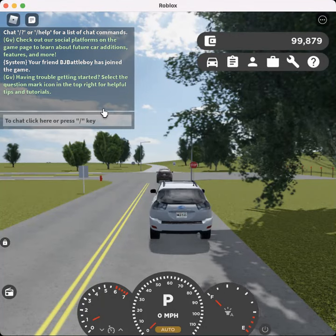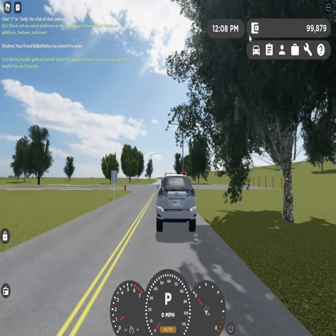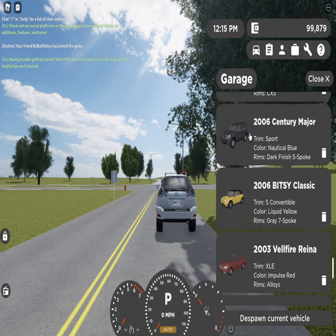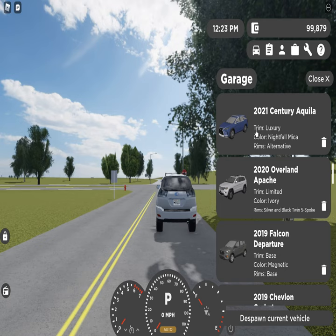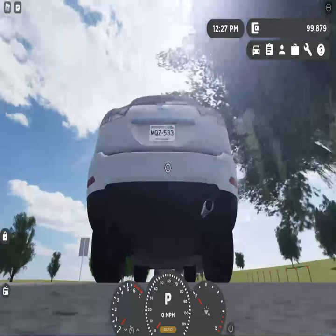Today we are in Greenville Roblox, and today we are doing an AEB test. We haven't done one of these in a while. I thought you guys may appreciate that. So, yeah, we're going to do a 2009 Century Aquila versus the 2021 Century Aquila. So, it's getting close. It's over a decade in AEB test and see if these two vehicles still compete. Let's hop in. So this is the startup for this vehicle.